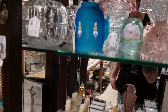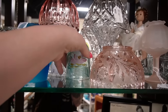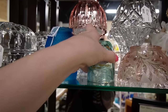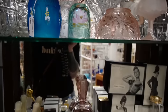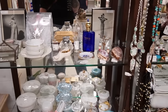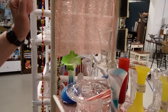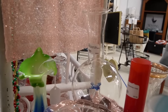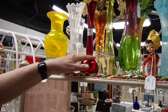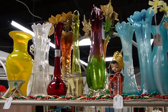Perfumes. Ooh, fairy lights. Fairy light pieces. I love finding fairy light pieces. Top only. Oh, there's a base only. My kind of place. Oh, wow, that's pretty. Oh, do you like it here? And this one has the bottom is different. Got some nice pieces in here.